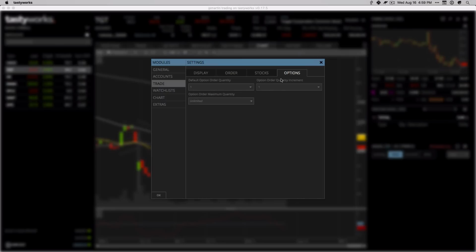The other thing that I want to go through is this section, the options. Now, default option order quantity. Basically, depending on the size of trades that you do, if you have a big account, you may want to keep that at 10 or 100, whatever it is. I like to keep it at 1 and then just increment from that.